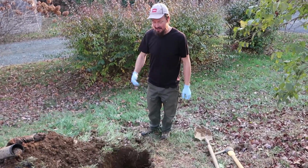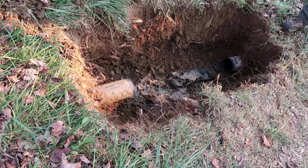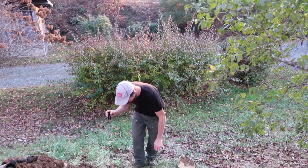What happened? Oh, it flowed straight through. Nice. That means this section is clear. Yay! So unless there's a clog down there. Yay. Let me see if I can check the line down here.